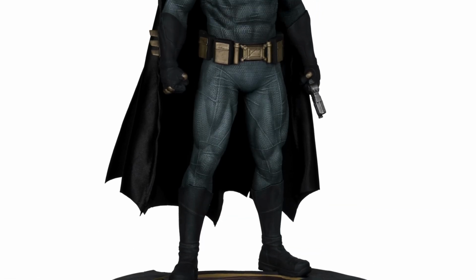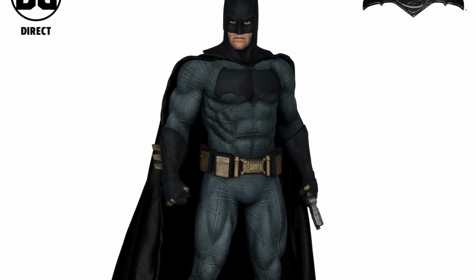Anyway, today we are going to be looking at the McFarlane Toys Ben Affleck Batman, Batman v Superman 1/6 scale limited special edition statue. So this is a resin statue from McFarlane Toys, obviously based on Affleck's look from BVS. In my opinion, one of the greatest bat suits ever put to screen.